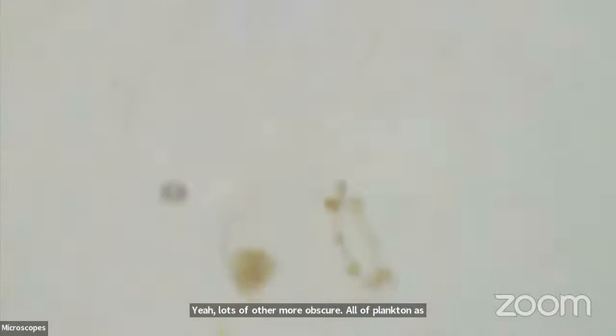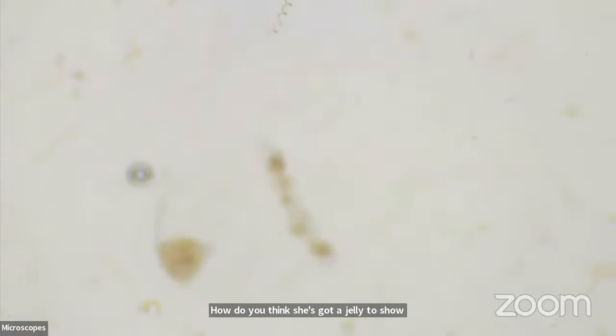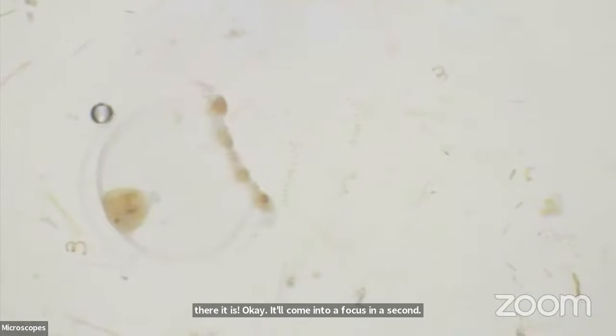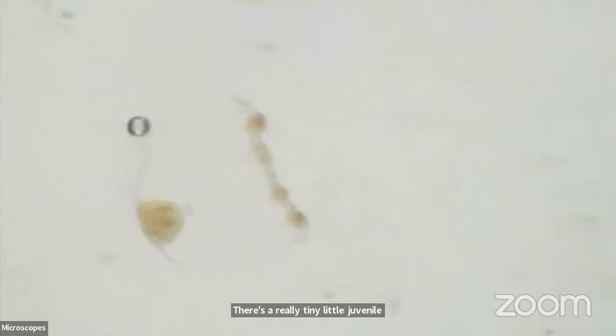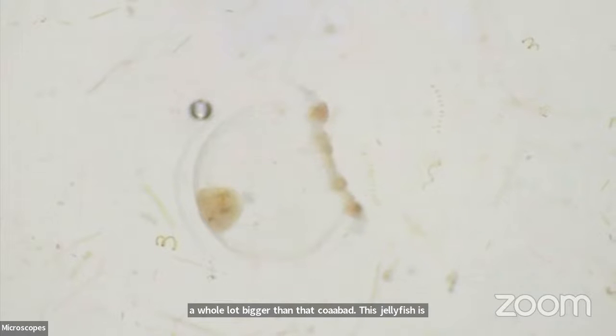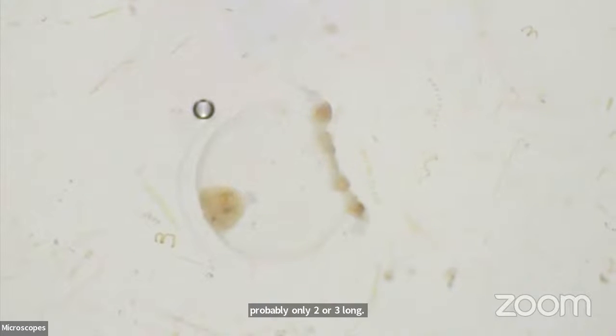Kelly thinks she's got a jelly to show us. Oh, there it is. Okay, it'll come into focus in a second. There's a really tiny little juvenile jellyfish. So not a whole lot bigger than that copepod. This jellyfish is probably only 2 or 3 millimeters long. Eventually it'll grow up into a larger jellyfish.